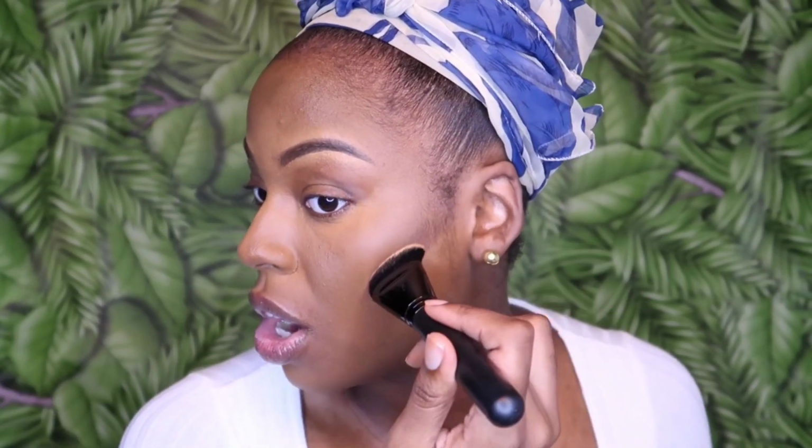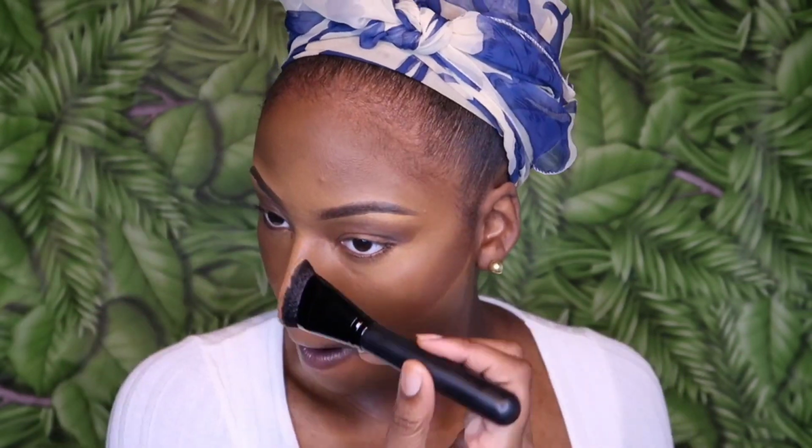I am going to blend that out, but this just helps me make it a little bit more precise on my skin tone and on my cheeks, so I know exactly where I'm putting the product. And on my nose. I don't know if my methods are bizarre, but I put product on and I kind of blend it out after the fact, just so I can see how it's looking.